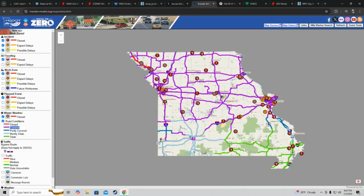Lots of snow. If you're living in this area and you have nowhere to go tonight, definitely don't go out. I believe that by the time you get to the morning, this will improve drastically as their snow will cut off and they'll have time to clean everything up.